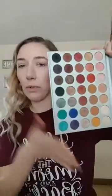The Morphe palette. Oh yeah, I love my Jaclyn Hill palette. It has like a bunch of bright, fun colors, but it also has a bunch of neutrals, so I really like it. It's probably my favorite palette.